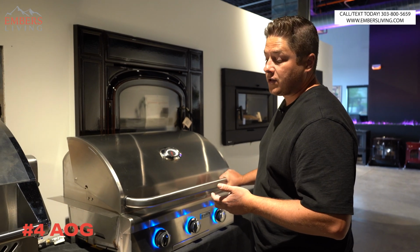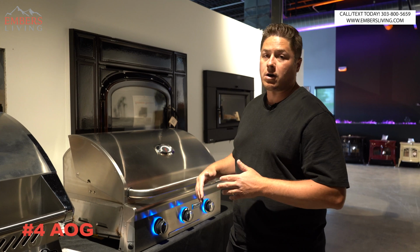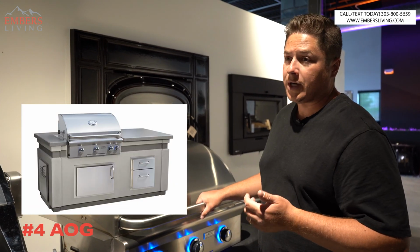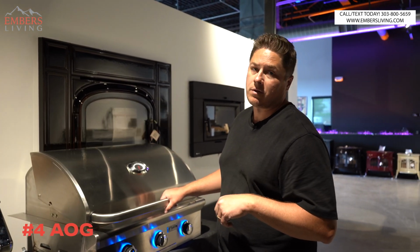So that's gonna be the AOG series. This is the 30-inch. Again, it comes in a 36. You can do it on a cart, without a cart, with a rotisserie, without a rotisserie. But if you're interested in springing for this type of barbecue, but a more luxurious product, that's gonna be more of the Fire Magic series, which we'll include links below. All right, let's get to number 3.